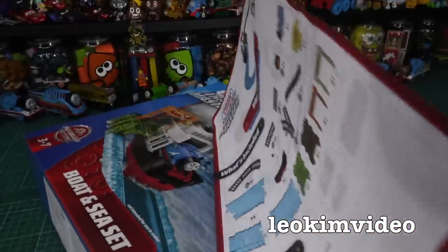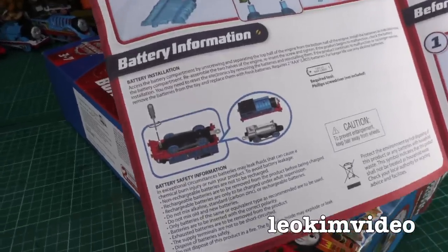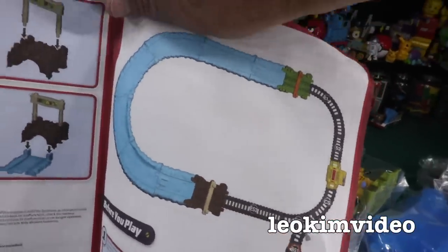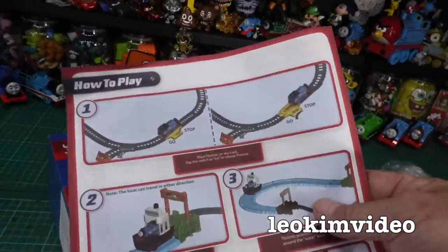Okay, well, that's what's in this playset. You see that on the side of the box. There's a little bit of putting together. It looks very simple to do there. How to put a battery into your Thomas. That's the layout. It's, yes, different. I'm trying to use nice words and not nasty words. And there is, yeah, a bit of before you play. Because I'm a man, I never read that. And on the back here, how to play.